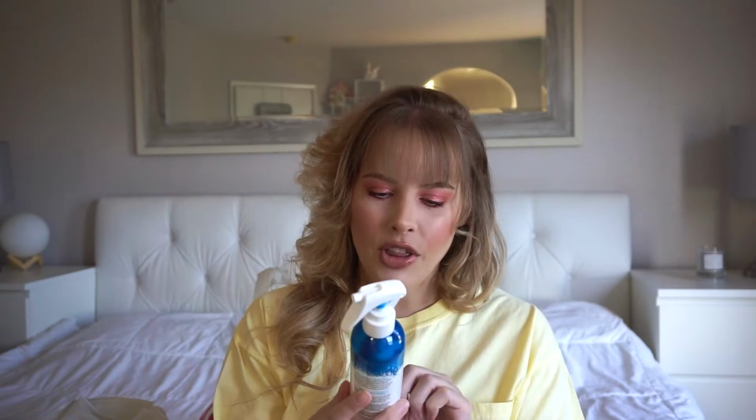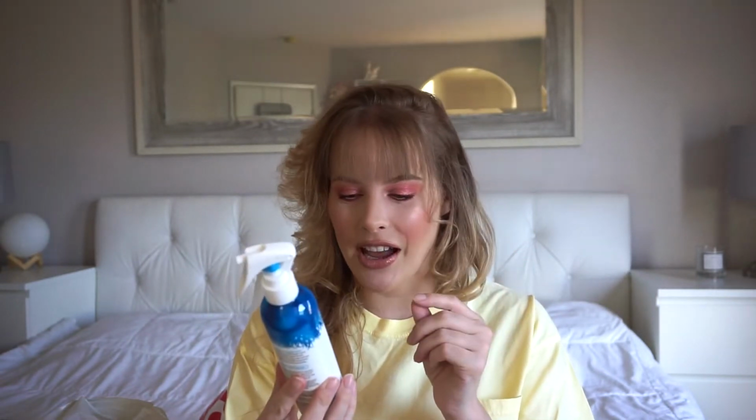But this is the Not Your Mother's Beach Babe Texturizing Sea Salt Spray. Now, I feel like I owned this in the past and I hated it and I threw it away. I really think that it was this. I can't remember, so I guess we'll find out.